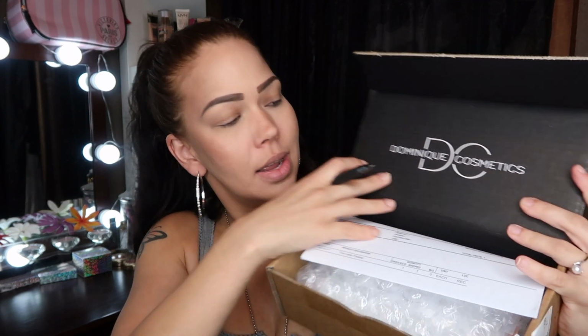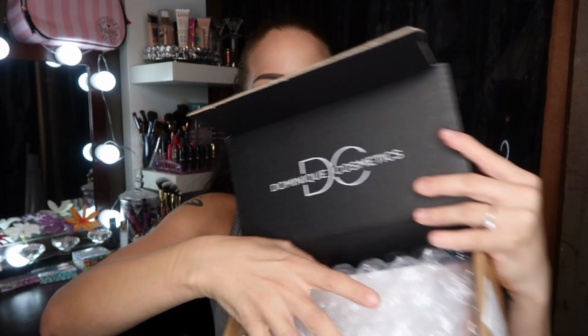But I'm going to go ahead and open this. So it comes in the standard package. It seems a little bulky for something that's just an eyeshadow palette, but it's good. When I open it, inside it says Dominique Cosmetics, and it comes protected in bubble wrap, which, you know what, I am not going to knock her for the bulky box. I'd rather my products get here all together.